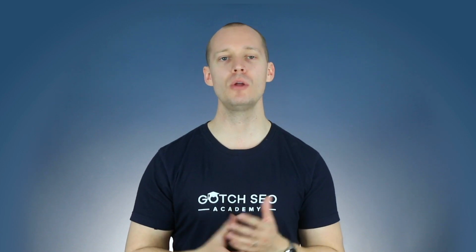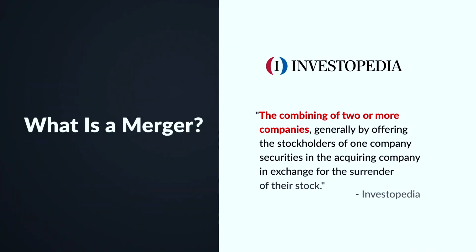The next link building strategy is relatively untapped, and I call it the merger technique. Now, before I jump into this strategy, you must first understand what a merger actually is. Investopedia defines a merger as the combining of two or more companies, generally by offering stockholders of one company securities in the acquiring company in exchange for the surrender of their stock.